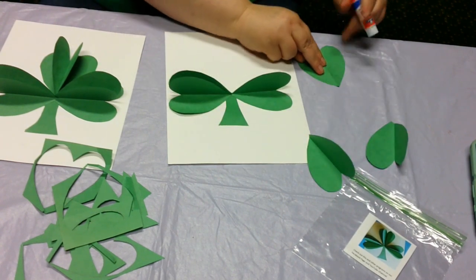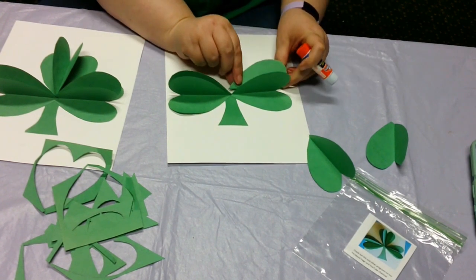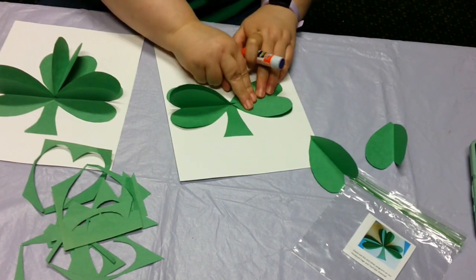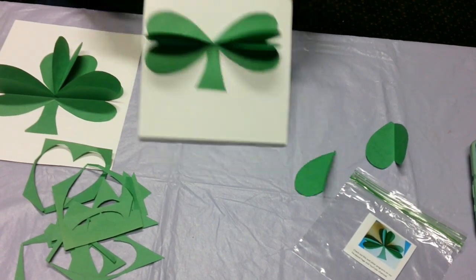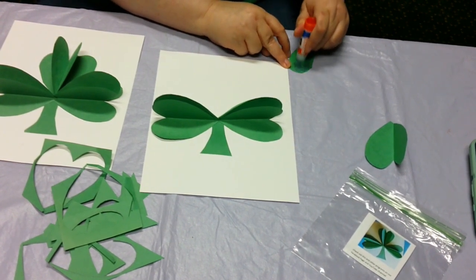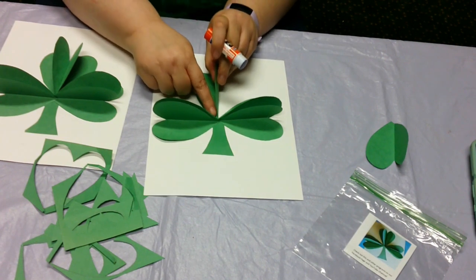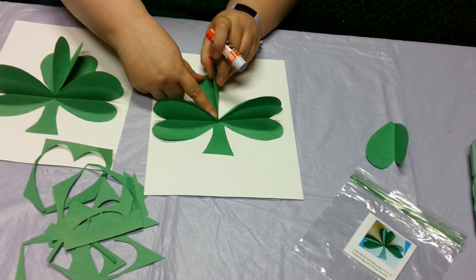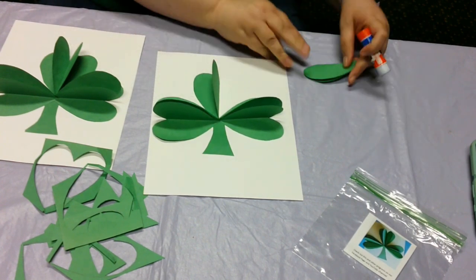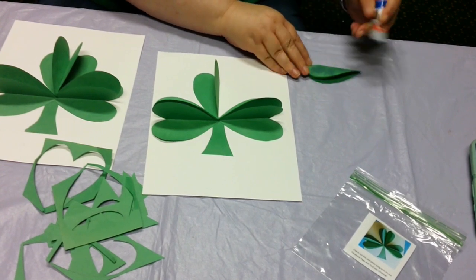Okay. You should look like that so far. And then we'll get the last pieces. And you can write on this craft, you know, say happy St. Patrick's Day, or to mom or dad or brother or sister, whoever you want.